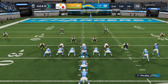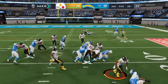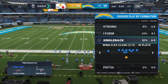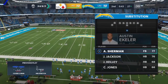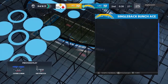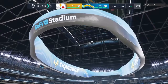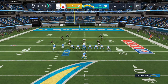Second and 10, we're all knotted up at 10, but it appears that may change soon. Only question is, will they have to settle for 3? And he'll get this one down to about the 27. They do get a yard there, but only a yard. Leaves them with 3rd and 9 looming. A gain of 1. Brings up 3rd down and 9. The Steelers now in the nickel here on 3rd down.